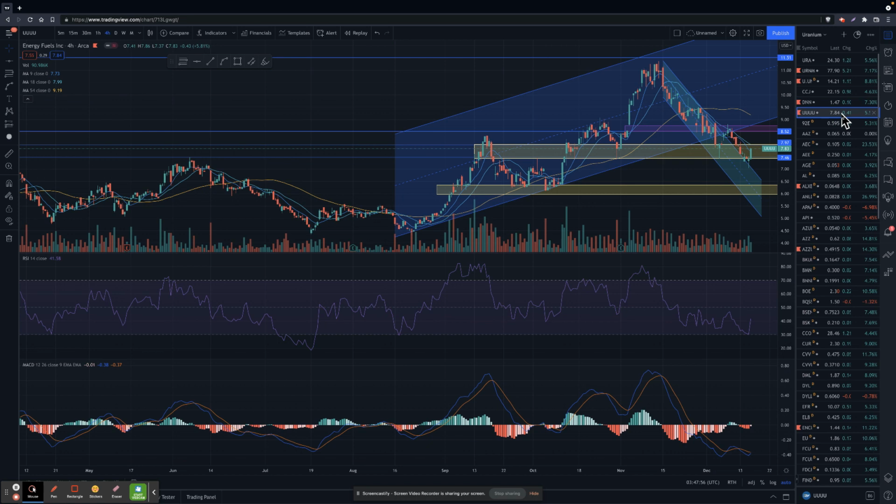Energy Fuels, same sort of story. So you're seeing the same pattern. We're in a buy zone. We broke out, we back tested, and off we went.